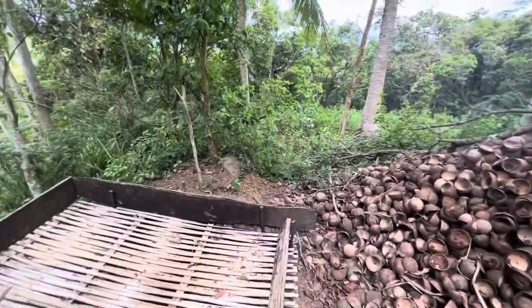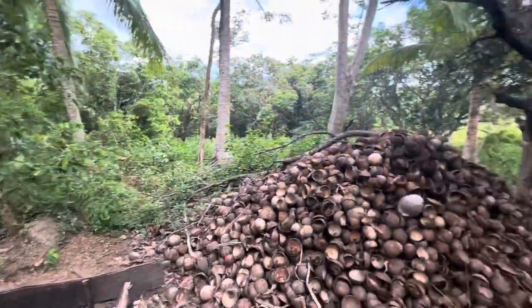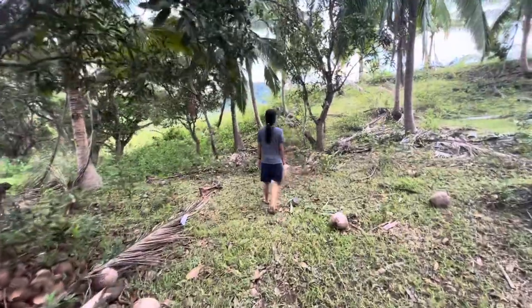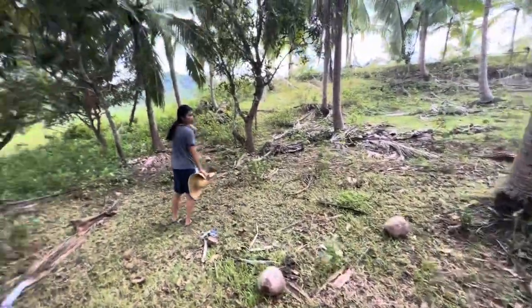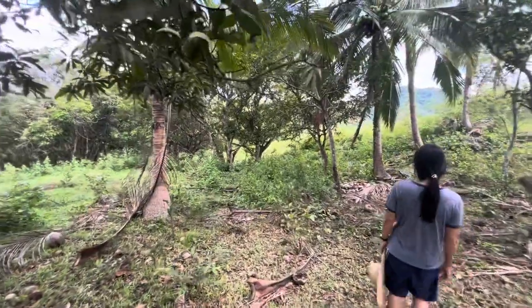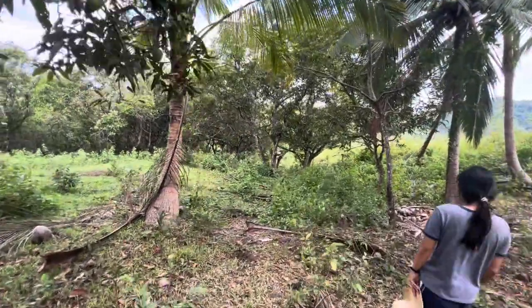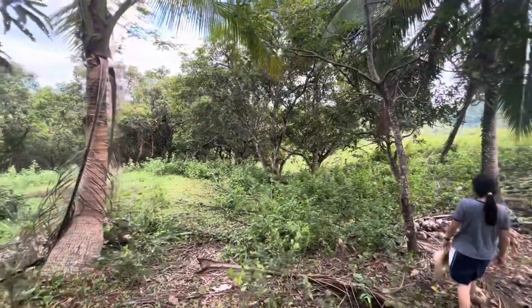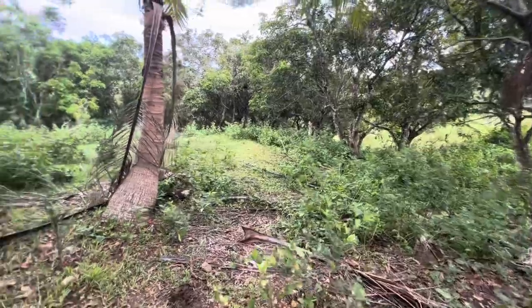I guess it's like right on the other side of this pile of coconuts. The land markers here are this tree, that rock kind of deal. We still haven't got a survey done. They're supposed to do a barangay survey here on this land. But every time they get together, there's somebody that didn't make the meeting.